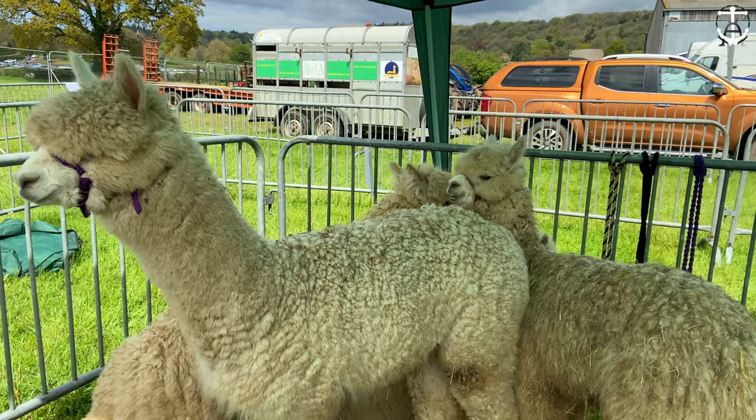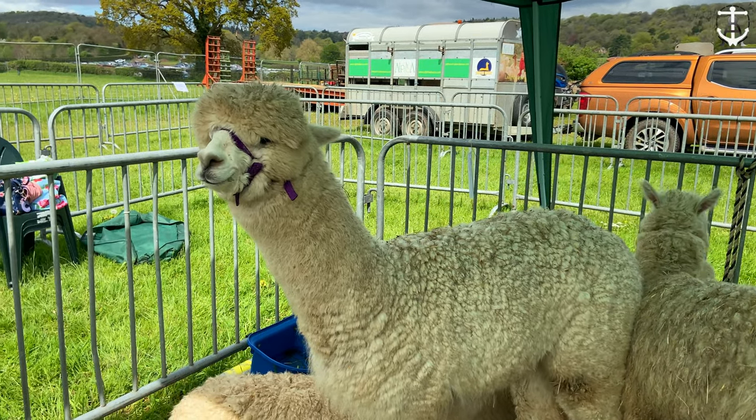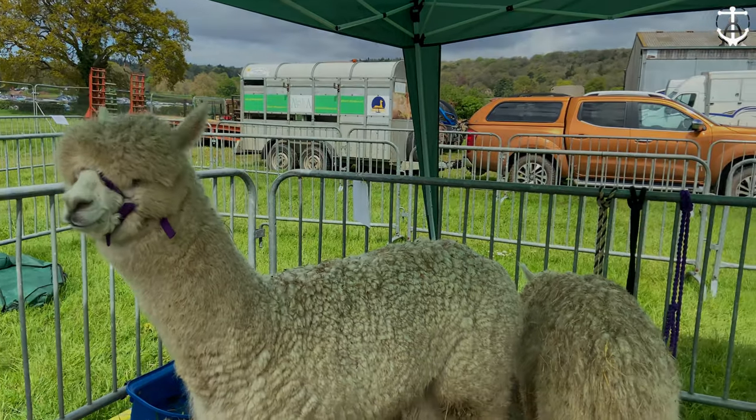Yeah, there is a difference between a llama and an alpaca, and I don't know what it is. His feet, look, it's great with toenails. Cloven hooves, a bit like a pig.